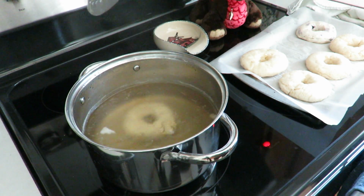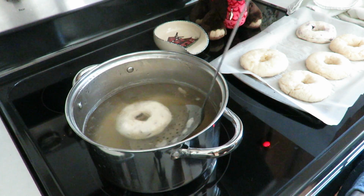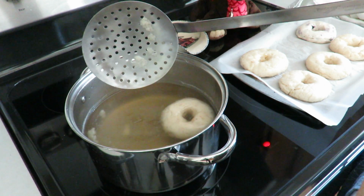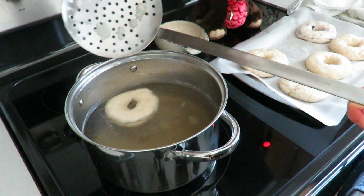Oh, that one isn't coming up. Rise to the surface, little one. No. Rise to the surface, little one. No. Okay, now it's starting to rise. I think because the yeast is activating now and it's letting out some gas. I'm going to flip. 1, 2, 3, flip. Nope. This is all going fine.